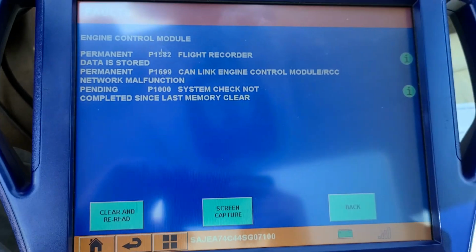So that's it, guys. All right, we successfully programmed engine and transmission control module that the dealer could not do.